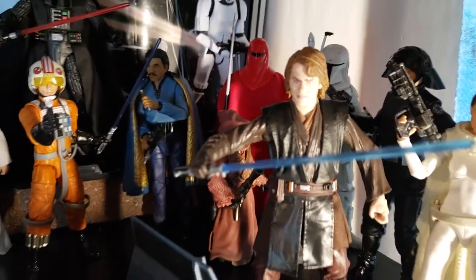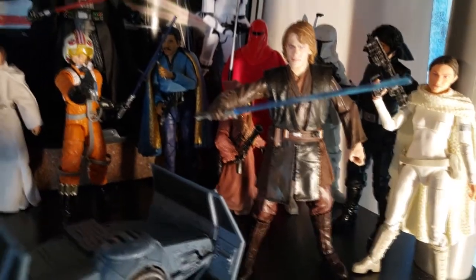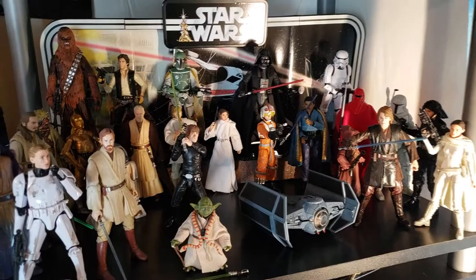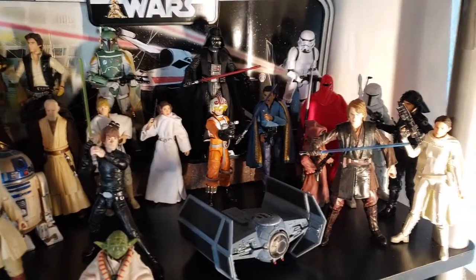That's pretty cool. So yeah, he's got two different head sculpts. That's a value add, I would say. And he does pose up and stand very nice on the shelf. So looking really nice there. My Black Series collection's coming along pretty nice, I would say. If I don't say so myself. Looking nice. Looking damn nice.